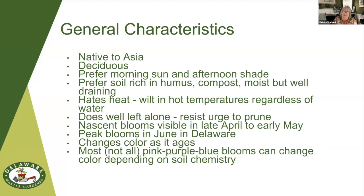Hydrangeas hate heat. Regardless of how often you water them, they will wilt if they are exposed to 80 or 90 degree heat for an extended period of time. They do well when they're left alone, so resist the urge to prune them. The very baby blooms, you will start to see them in April, and they're just tiny little, about half the size of a dime. And they get wider and bigger.